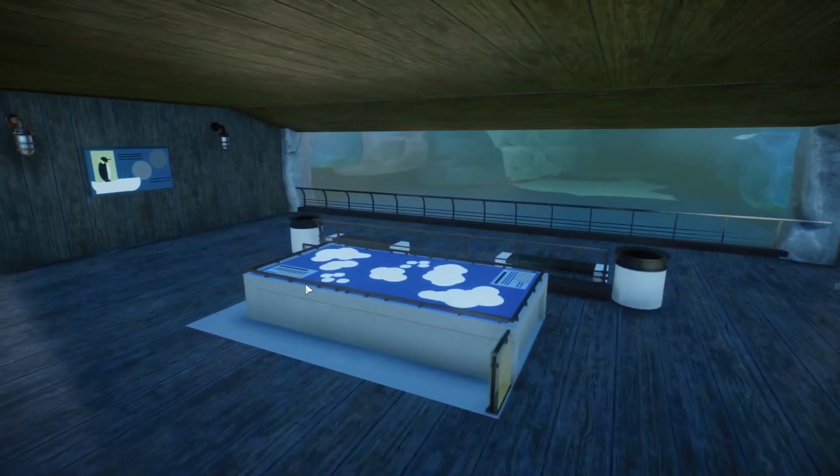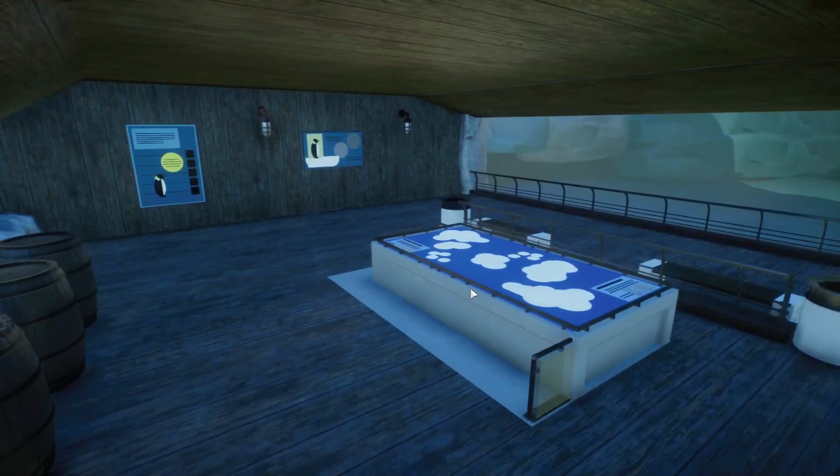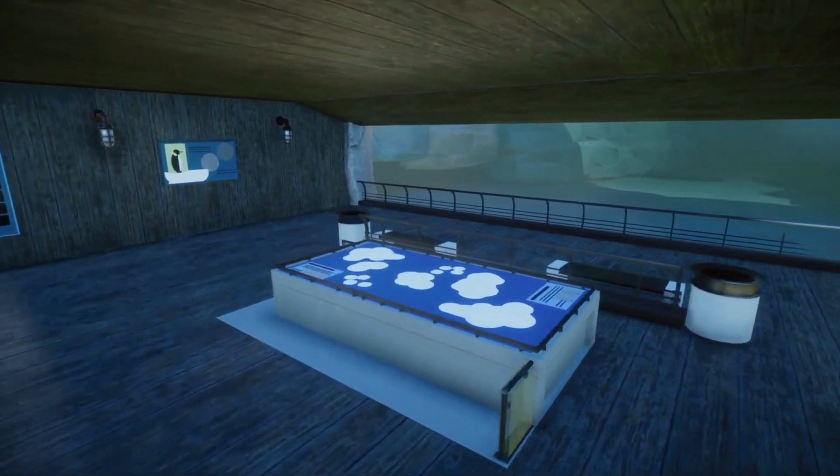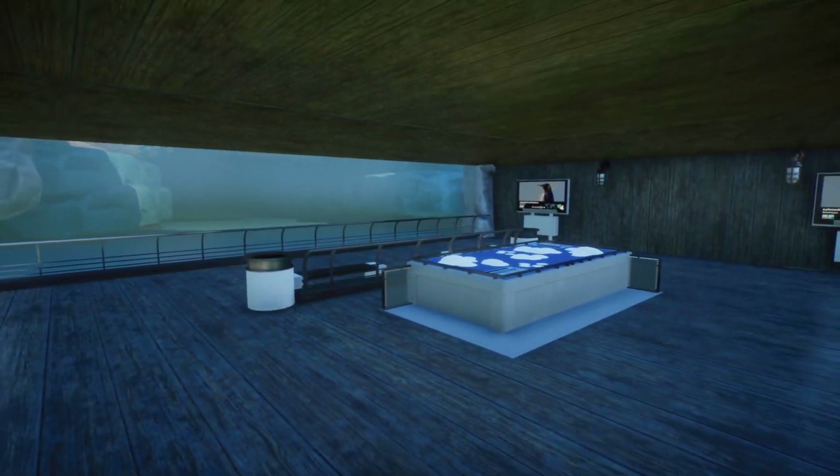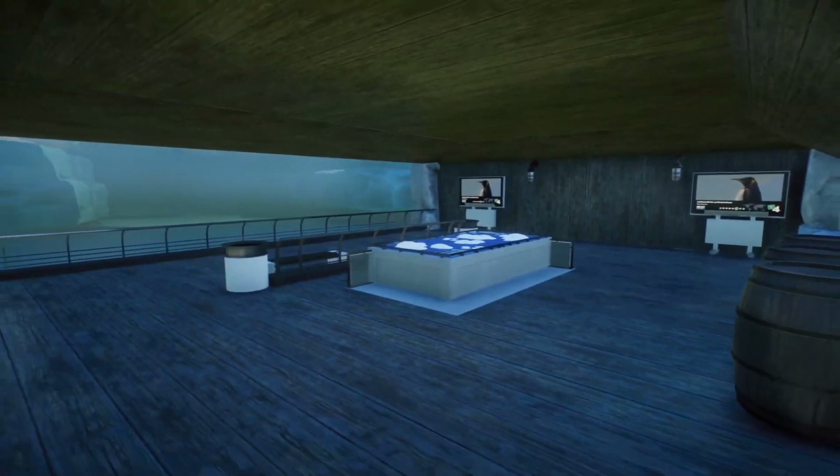This is all of this stuff here is her signage and penguin education stuff and things like that. But anyways, here's your underwater viewing area there.